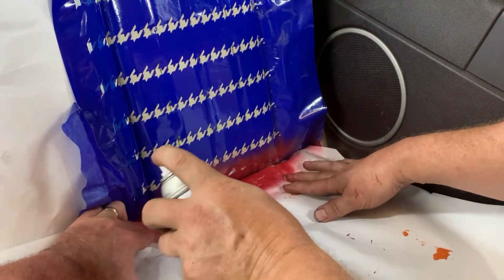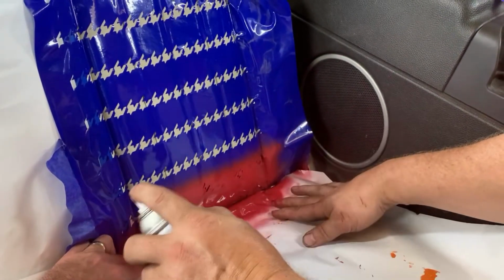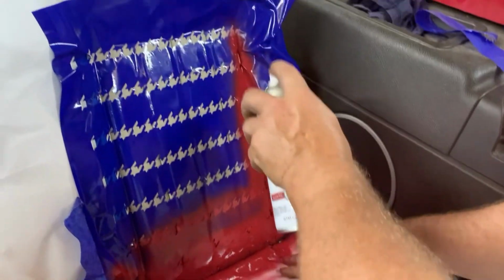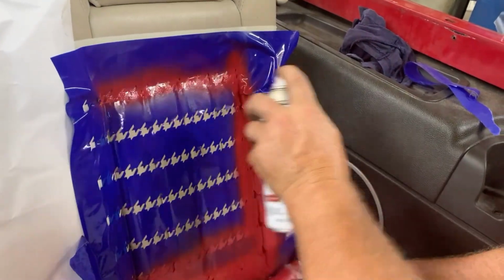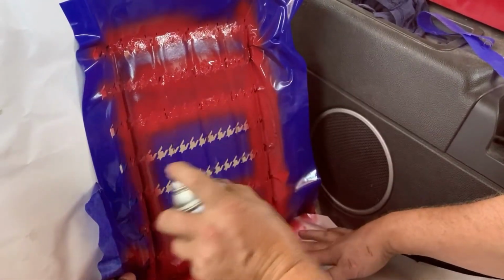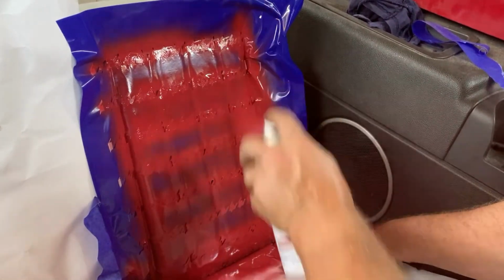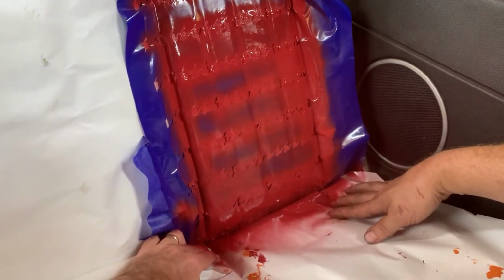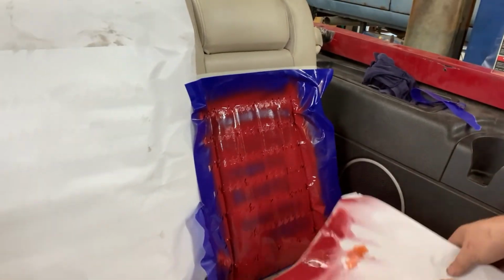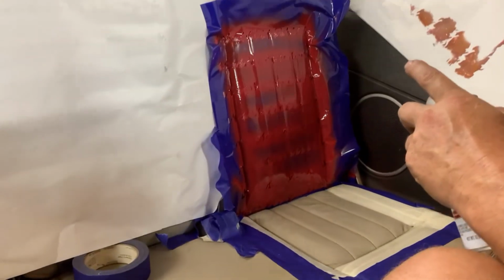As you can see, he's not laying it on heavy. He's just hitting it. What you want to do is hit it and quit it. And when you no longer see the original color anymore, you're probably pretty good. All right. Now, what we want to do here is delicately remove that after it flashes for a minute. Oops. I knew it. It'll all come out in the wash. I'm a prognosticator.